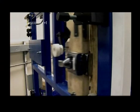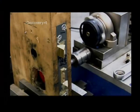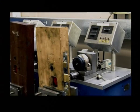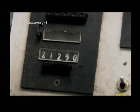To ensure the locks are tough enough to cope with being opened and closed an average of 20 times a day, they're cast from zinc, which is melted at 420 degrees Celsius and then cast in molds.